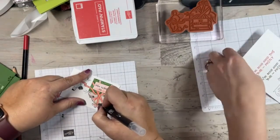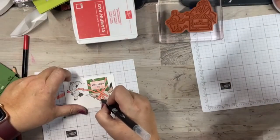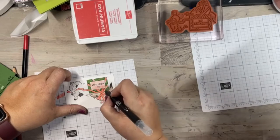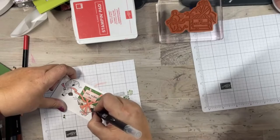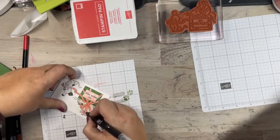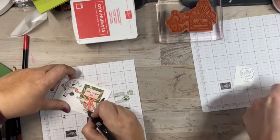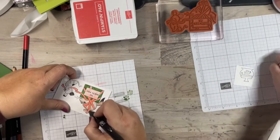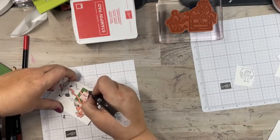If you would just laugh, you would feel better. Would I? Oh, now I got red right there. This is spontaneous. It's not stressed out stamping. You're stressing me out. I am? Yes. I'm just over here coloring.